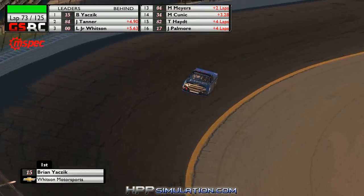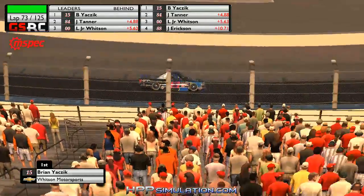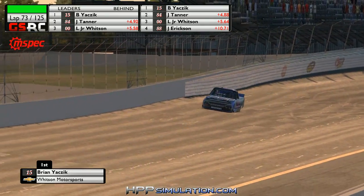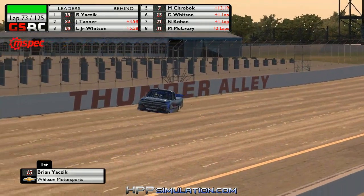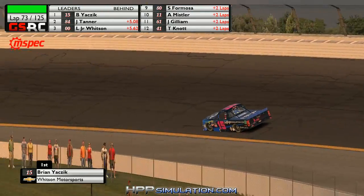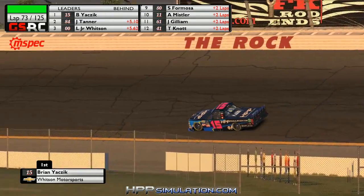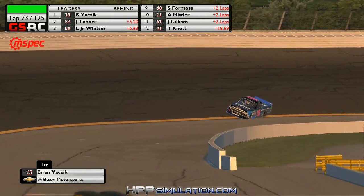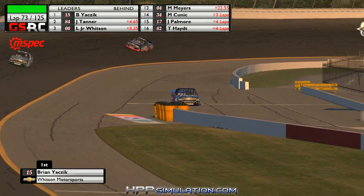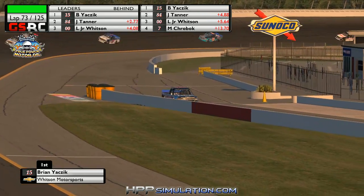Yeah, and it looks like that's a strategy call. He's going to be able to do it, yeah. Which begs the question, why haven't other drivers, if they could make it to the end on one stop? Mind you, Brian's on the radio right now. Oh, these drivers must be pushing it then. If Brian Yazik is going as far as he can, and now he's coming into the pits, yeah, he's going to need a caution, but I think honestly we're probably going to get one.